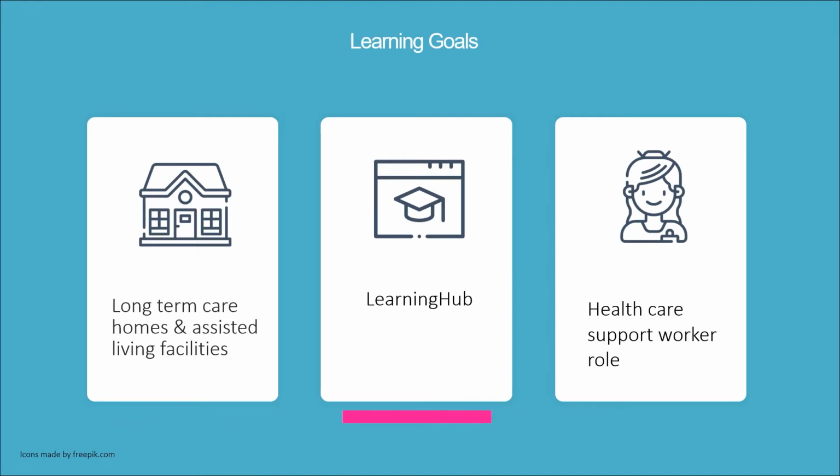The second topic is the Learning Hub. We'll learn about how to create an account in the Learning Hub and how to enroll in the provincial online orientation curriculum that you need to do before you begin your work at your long-term care site or your assisted living facility. The third topic is the healthcare support worker role. We'll learn in a general sense more information about the kinds of duties you can expect to be performing when you start your work.